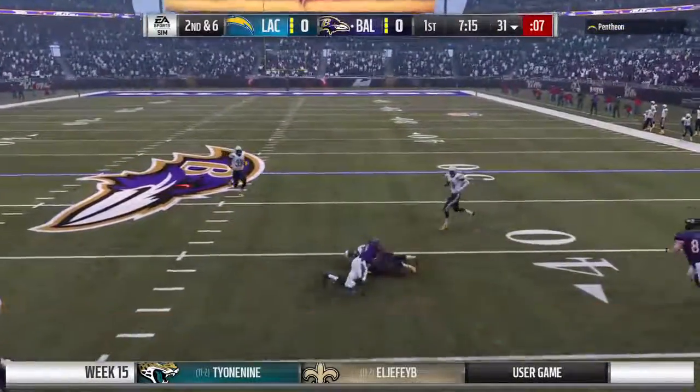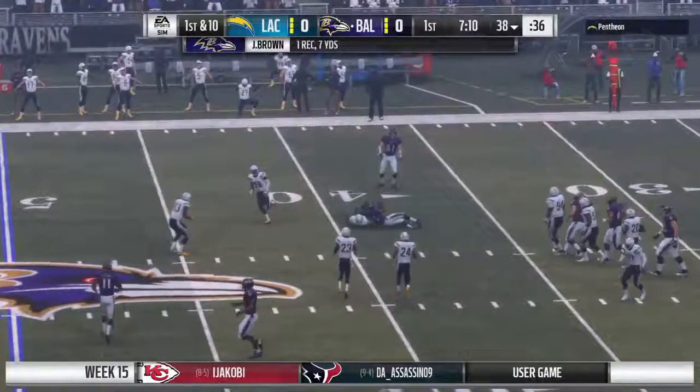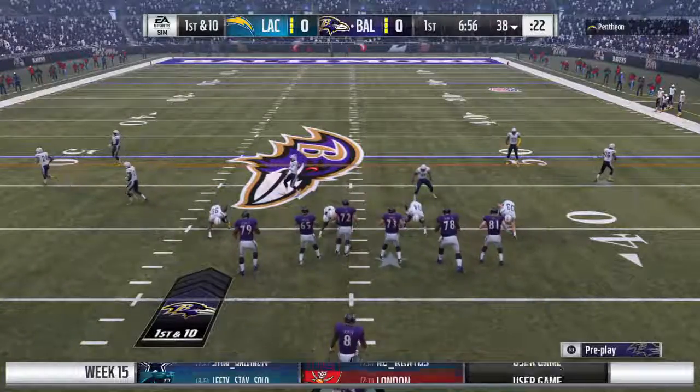Second down, Jackson. It's brought in complete. It's John Brown. And he'll be brought down shy of the 40 at the 38-yard line. 7 yards on the quick slant and a first down. So here's a 1st and 10 at the 38.